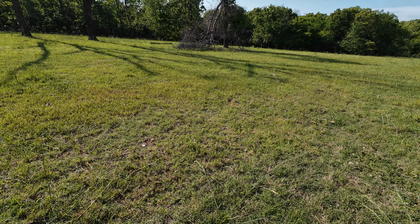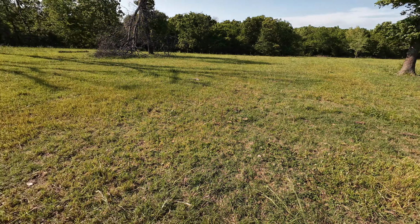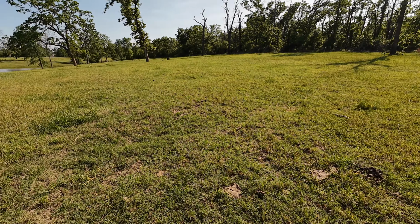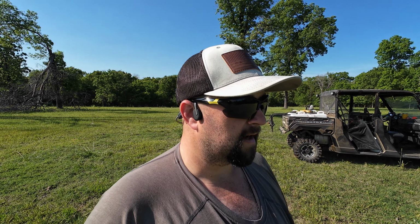So the reason we rotate out pastures is because we don't have enough pasture for all our cows just to have free range of everything that they want. And it gives the grass and everything an opportunity to grow and gain some strength before the cows come by and nip it off. This is what this pasture looks like right now. I mean, they've got it eaten down fairly decent. Here in a couple of weeks, whenever they get turned back out into this pasture, this is gonna be a whole lot taller. I'll show you all then what it looks like.